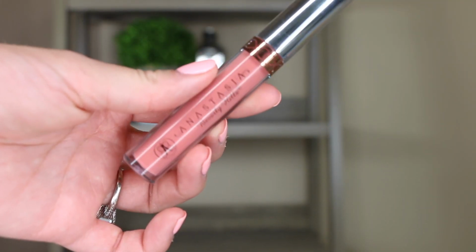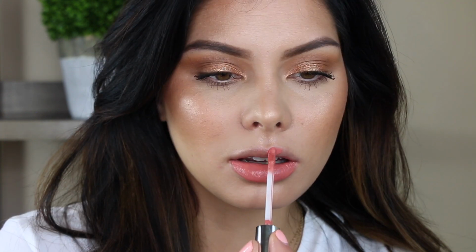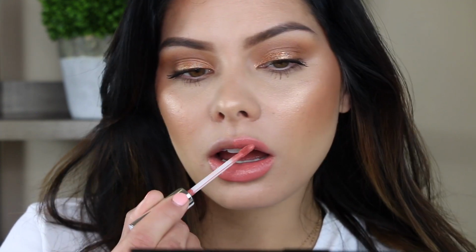Now to top this off, guys, we're doing a lip color. One of my favorite lip colors, it's by Anastasia Beverly Hills, which is one of my favorite liquid lip products. And this is the color Dolce. Dolce or Dulce, however you want to say it. This is like the prettiest coral color. This is the prettiest pop of coral with this look.